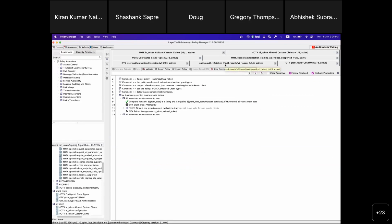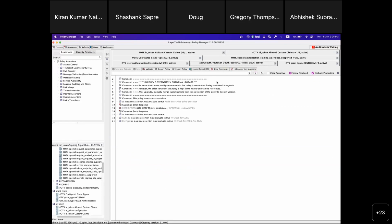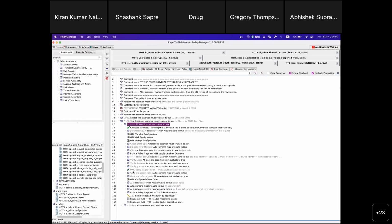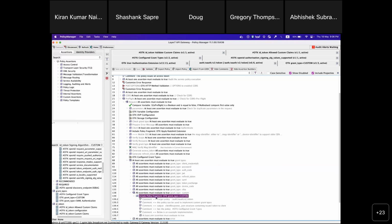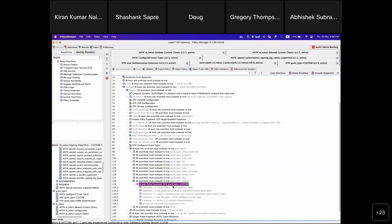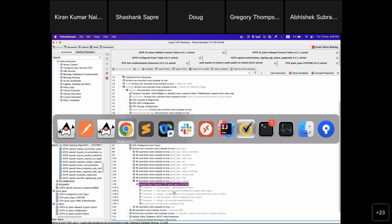Just for simplicity, I would like to show how the V2 token looks now after adding the custom grant type. You can see that all the grant types are listed here. So there is a block for custom. Inside this, whatever customization we just updated, grant type is equal to custom, is included. So in the flow, this grant type will be validated and a token will be issued. This is about custom grant type. I'll just hold on if anybody has any questions so far.